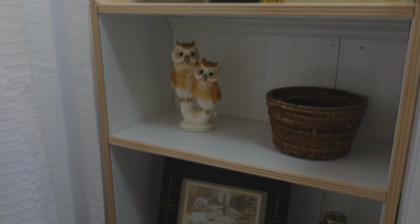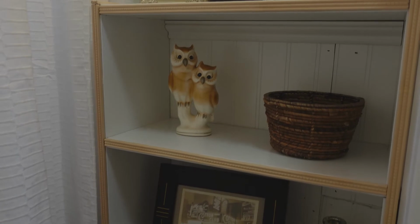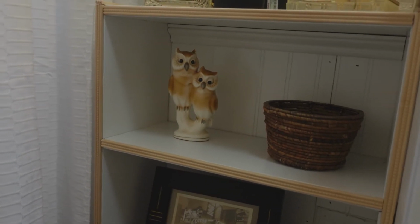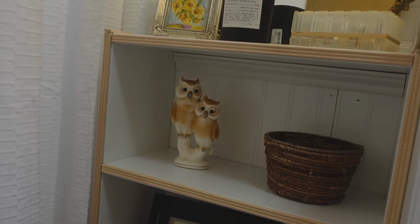pre-finished. You can get them over by the shelving section at Menards. You can probably find these at Home Depot and Lowe's. And then you just buy them in different sizes, right? Different sizes, different depths, and then different colors. These are the white ones. You can get them in like the barn board. You can get them in like a whitewashed gray, you can get them in a brown, you can get them in like an oak color.